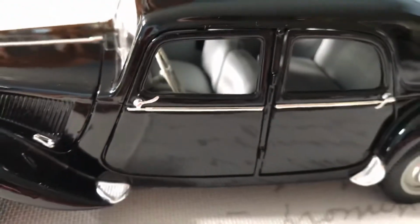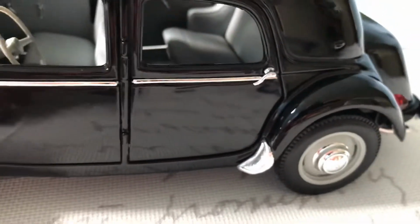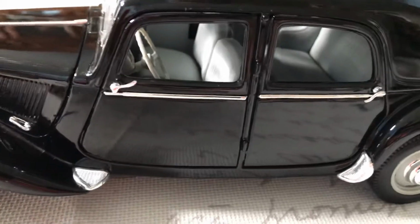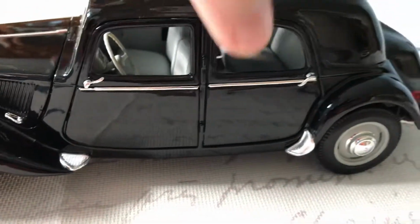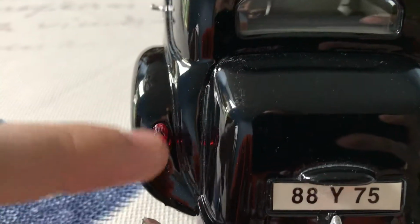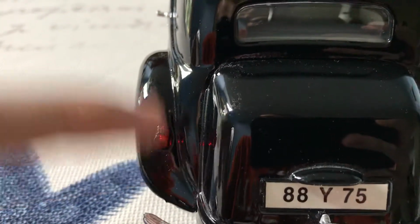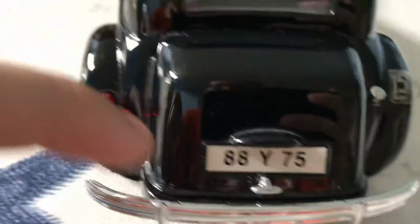Door handles and chrome work throughout the car are done with separate chrome plastic pieces, and they look really nice. Maisto didn't just paint it on with silver, they actually used separate pieces. They look almost like real door handles too. They did a good job with that. This car only has one little tail light, and Maisto did a good job with replicating that with a nice red plastic lens on there. It's not loose or anything. There's no peg to be seen.